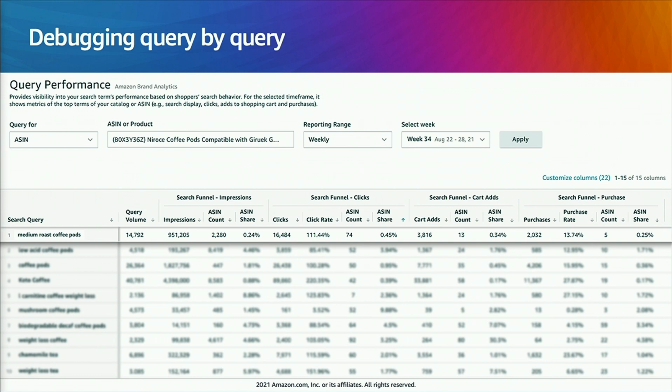Let's dive into one query in this list, medium roast coffee pods. The ASIN is compatible with the term coffee pods, and that's what customers wanted. So it appeared frequently in search results. However, the product is listed as American roast. That's a common term in the US. However, non-US customers, unsure if American roast was what they wanted, ended up simply clicking on other coffee pods with medium roast in the title. To fix this, the brand simply updated their title to better align with their customers' intent.